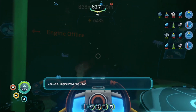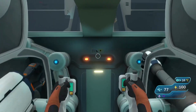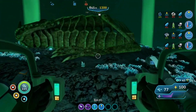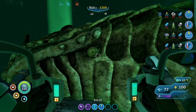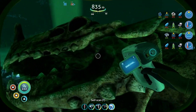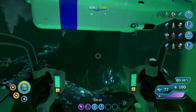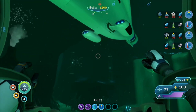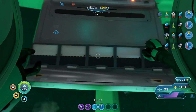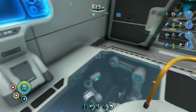Oh. Engine powering down. Turn off the sub when I don't need it. This one, that's fine. Okay. Welcome up, Captain. All systems online. Thank you.